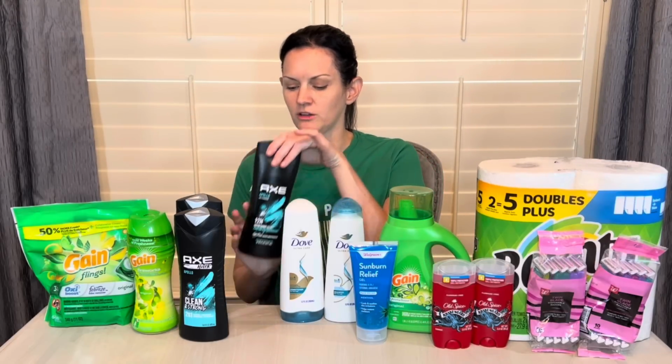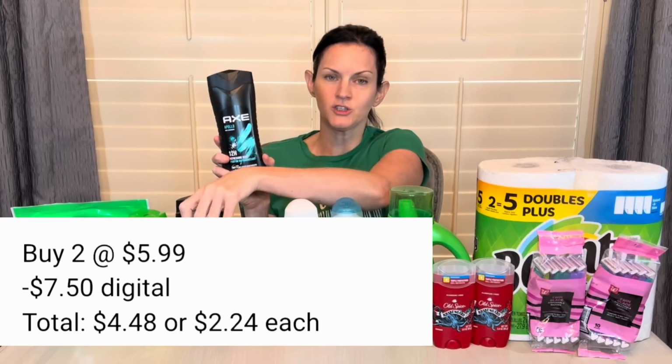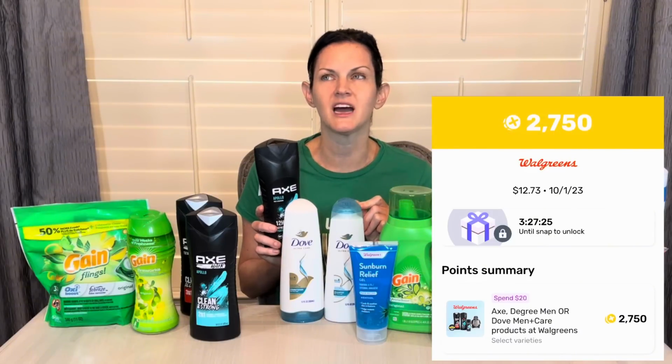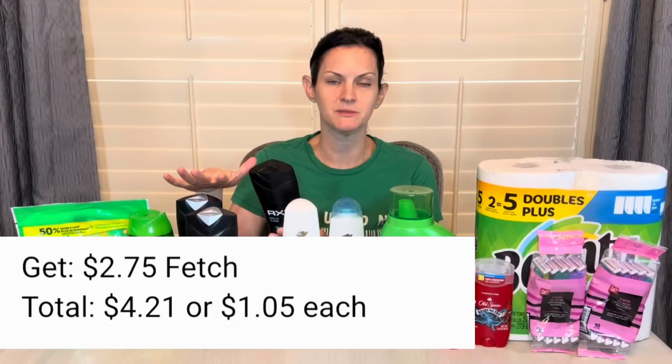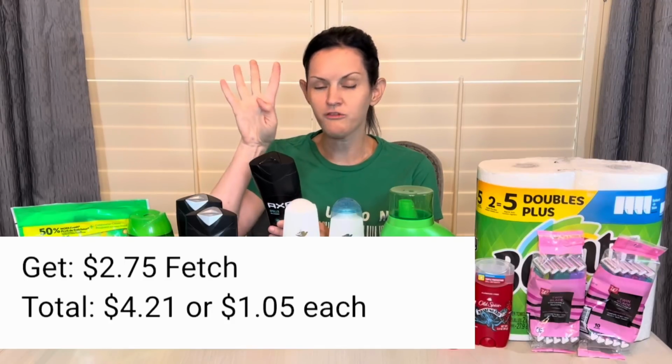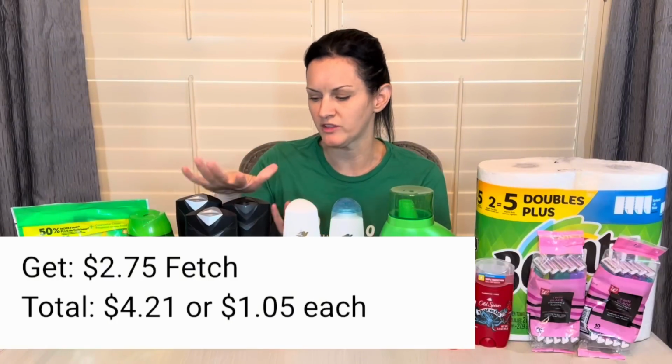But there's also a deal on just the regular body wash, but these are $5.99 each. I had a second, different $7.50 digital coupon, which is why you see I did both deals. So I paid $4.48 total for both of them, or $2.24 each. But if you have Fetch Rewards, check your Fetch Rewards app, because I had a spend 20, get $2.75 back. So when I purchased all 4 of these, I ended up getting $2.75 back on Fetch Rewards, which ended up making all 4 $4.21 or $1.05 each. So that's what I did.